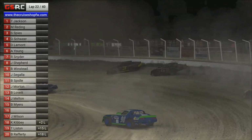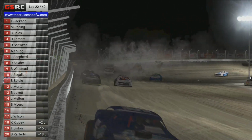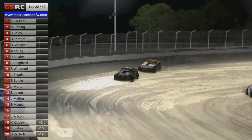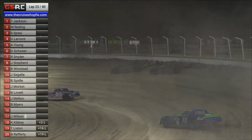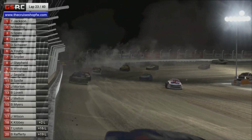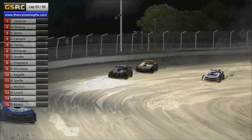Look at this, what our director has found. Look at that number 3. That is Davey Lamont. Down low is Dylan Schweier. The car right behind is Aiden Young. Schweier looks to the inside, and that's not going to be enough as the caution is out.